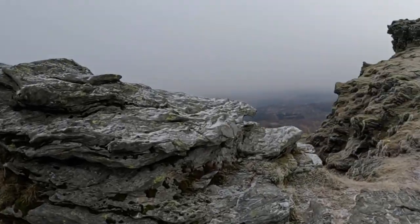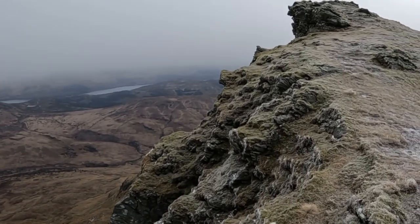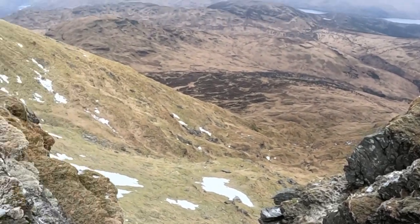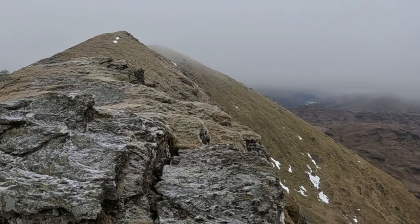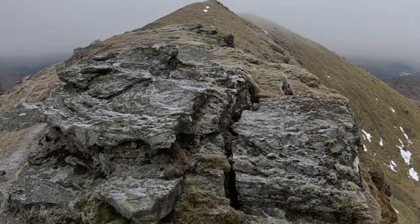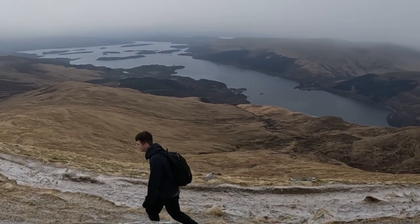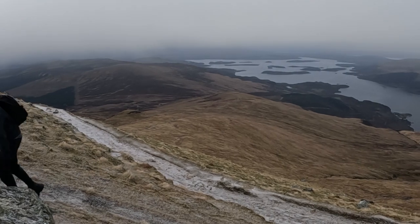But here we go. Nice! Nice craggy point up there. And we have some snow. Declan coming up, Declan on his first munro of the day.